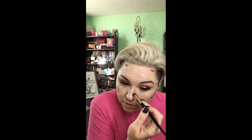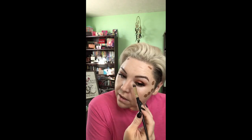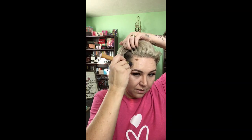Now we're just going to buff this in. That's a loud car. I think it's the Camaro across the street, which now my dogs will bark at. Okay. Did you hear it? I don't know, maybe it was just me. But it was loud. The dogs heard it. They heard it. I can't speak.